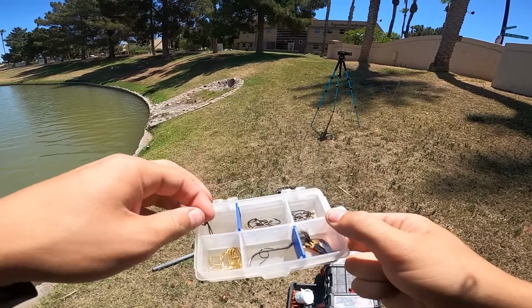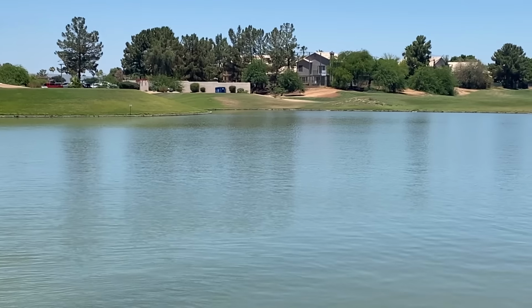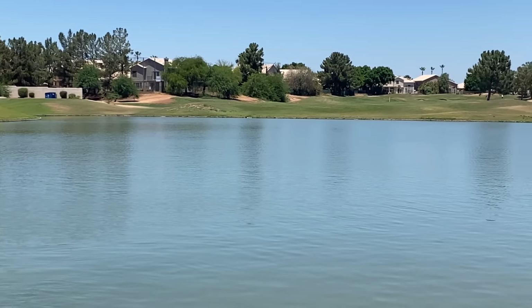I will probably use a size six because those last two fish were caught on a size six. The yellow bass, even the big ones, do have kind of small mouths.